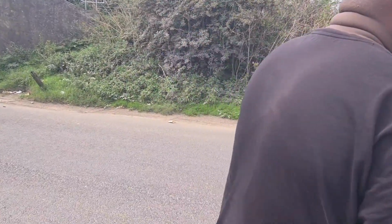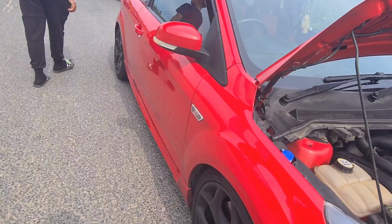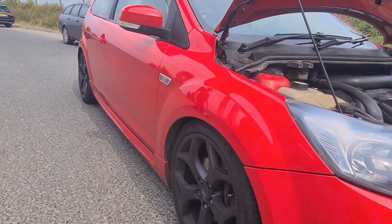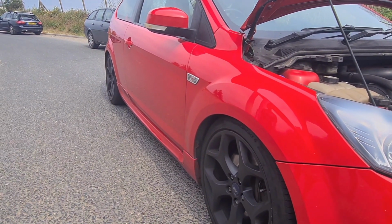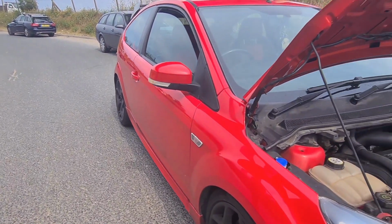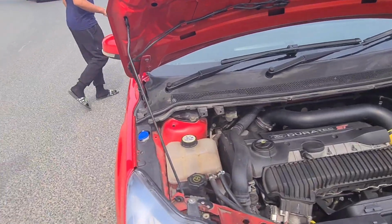Even if we walk to the side of this now, one thing I do like about these cars is the line from the arch, all the way from the door to the rear arch and the rear quarter. I like that. When you get that on the hatchback, from the arch, you can follow that nice line.